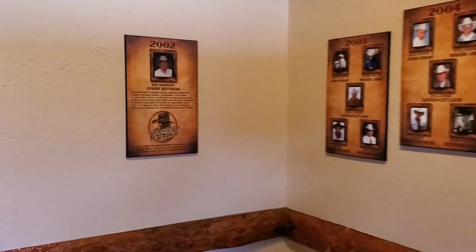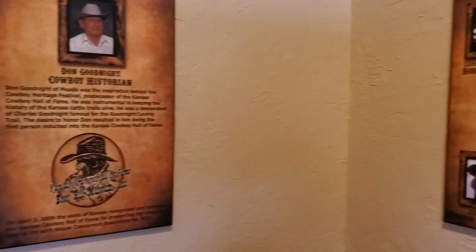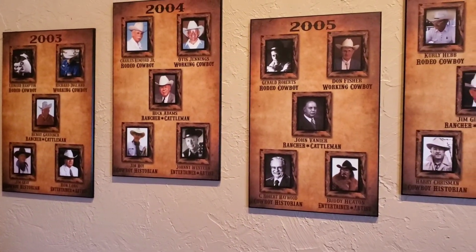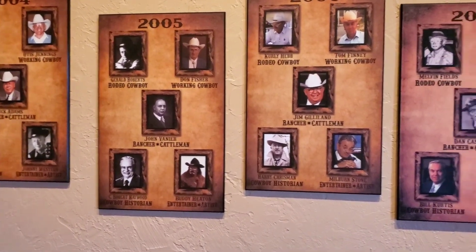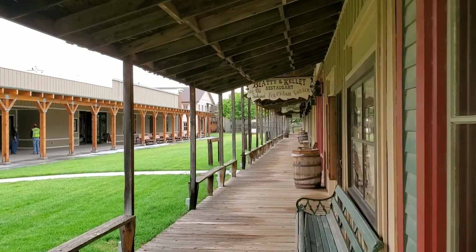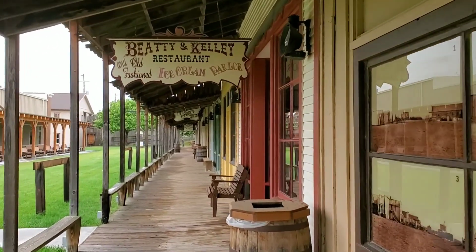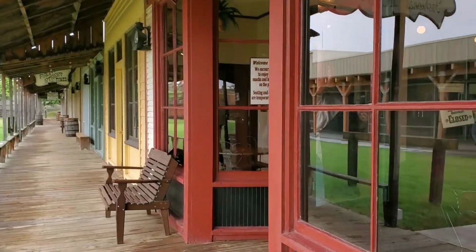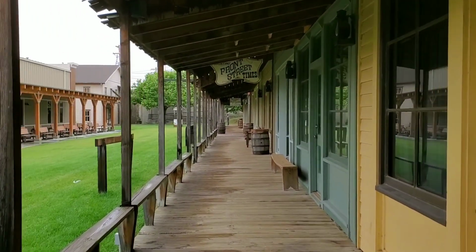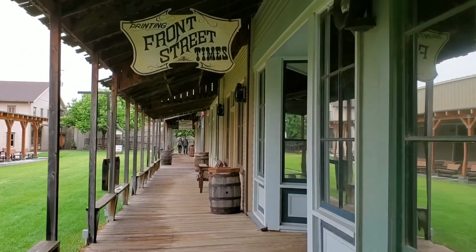And in here, we have all the people who worked hard to preserve cowboy culture here in Kansas. After you leave the Hall of Fame, there's also Betty and Kelly Restaurant. And that's where you can currently sit down and have a drink or buy a snack. The Front Street Times.